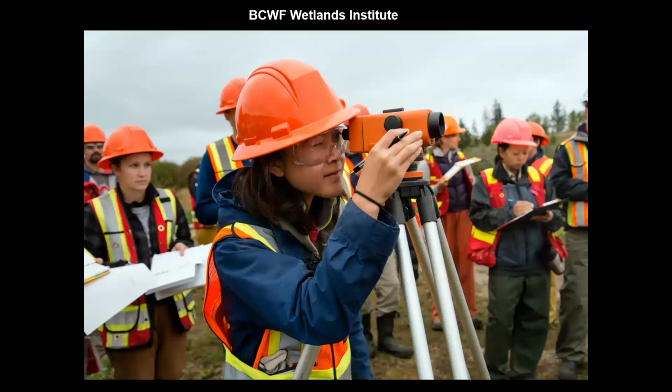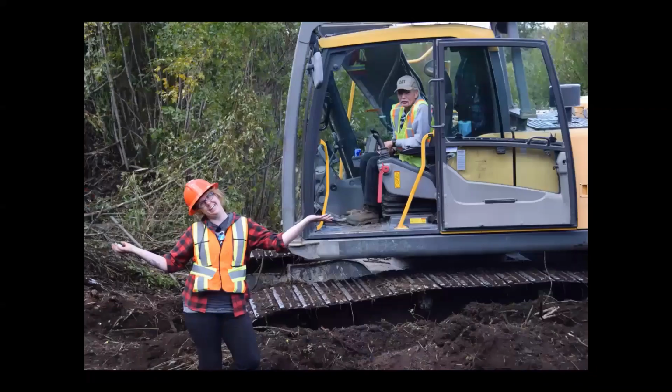If you're interested in learning more about wetlands and how they're built and their value to many different species, the BC Wildlife Federation Wetlands Institute is being held in Comox Valley and on Galena Island. And it's scheduled for Saturday, October 2nd to Friday, October 8th, 2021. There's no charge for the training, but participants are asked to cover their own costs for travel, meals, and lodging. And attending the BC Wildlife Federation Wetlands Institute, you'll be able to work with heavy equipment operators to build wetland areas.